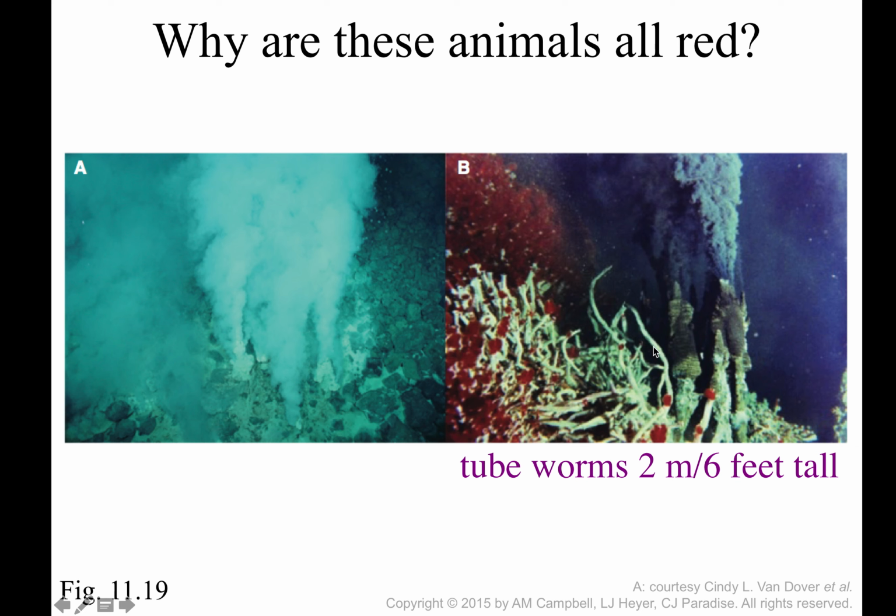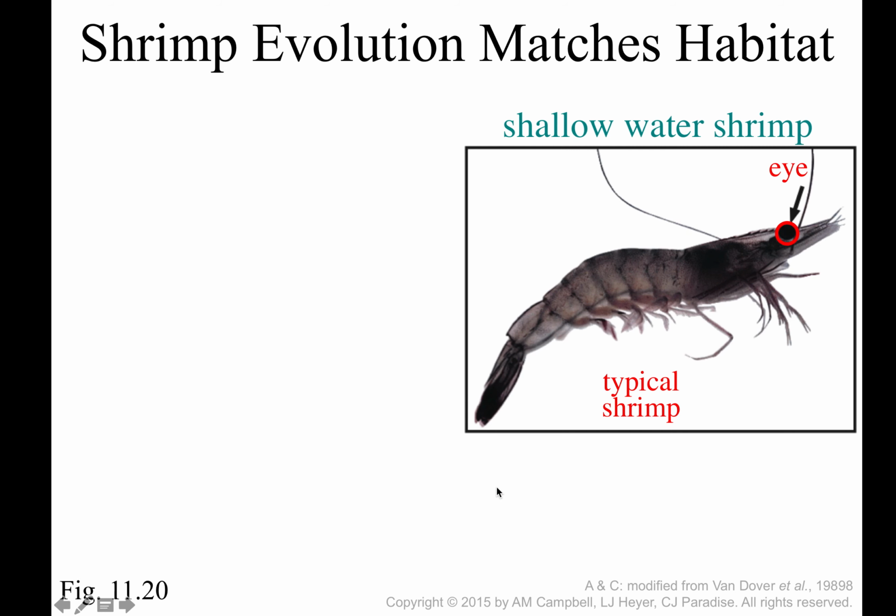These research subs that get these pictures have a giant plexiglass dome so that they can see it. And I've heard pilots of these subs speak before, and they said they have to be really careful to not get too far or too close to these smokers because you can melt the plexiglass. So they're careful about that.